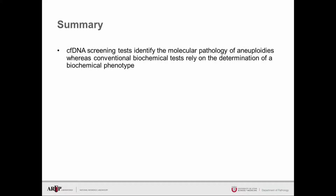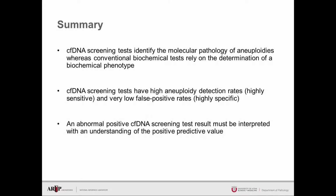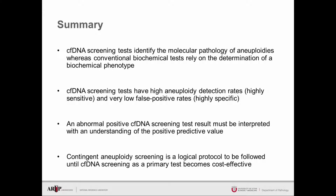So in summary, cell-free DNA tests identify the molecular pathology of aneuploidies rather than relying on the identification of a biochemical phenotype like we do with conventional biochemical tests. Cell-free DNA screening tests have very high detection rates for aneuploidy, that is, they're very sensitive, and they're also very specific, meaning they have very low false positive rates. It's important to remember that an abnormal positive cell-free DNA screening test has to be interpreted with an understanding of the positive predictive value, which means understanding the prevalence of the disorder in the individual screened. And as I've shown you, a contingent aneuploidy screening protocol is a logical one to follow, until which point cell-free DNA screening tests become cost-effective to become the primary screen.